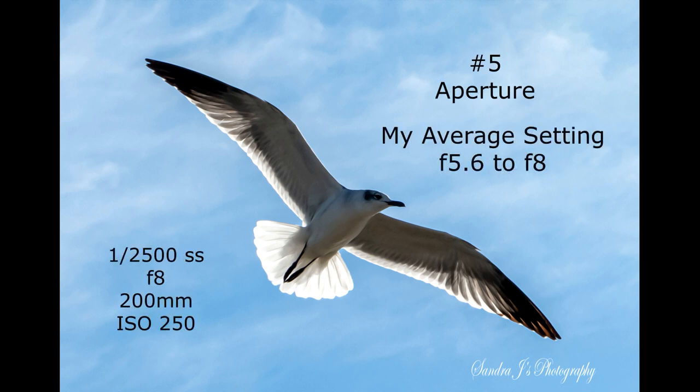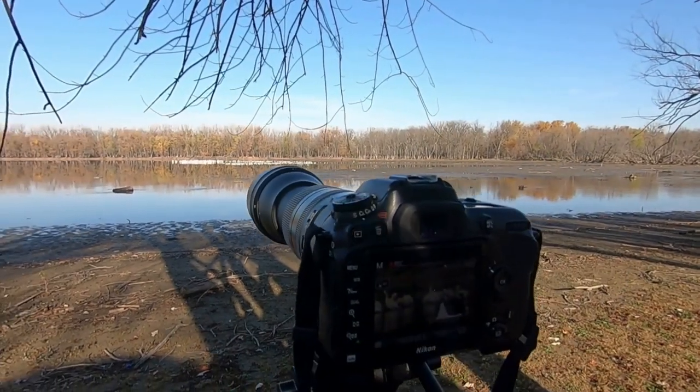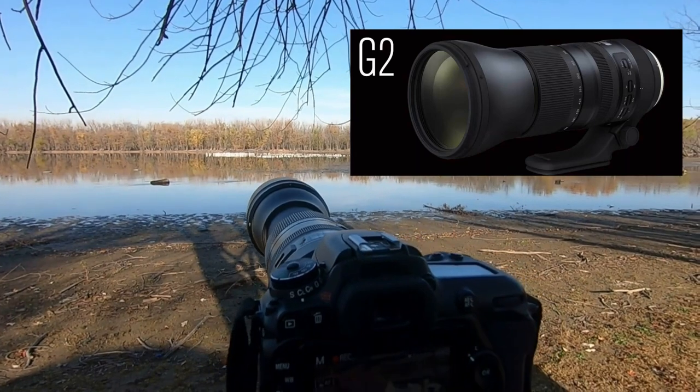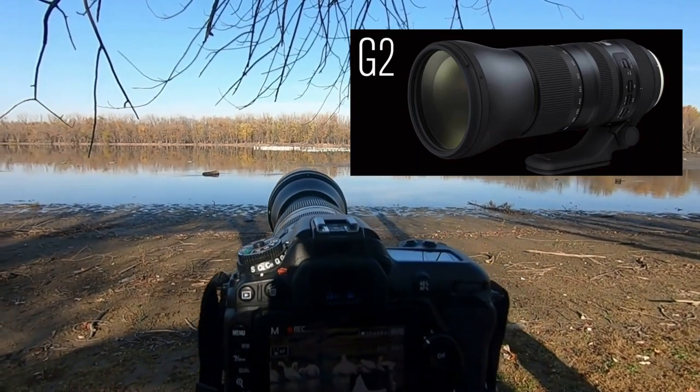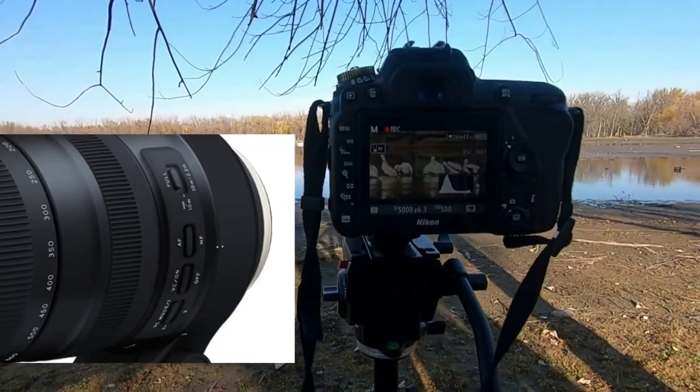Number 5 is aperture. My average settings that I use for bird photography are usually f5.6 to f8. I shoot wide open if the subject is far away. And if the subject is close, I stop down a couple of stops.